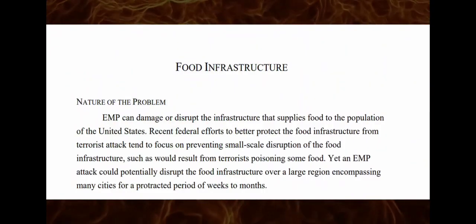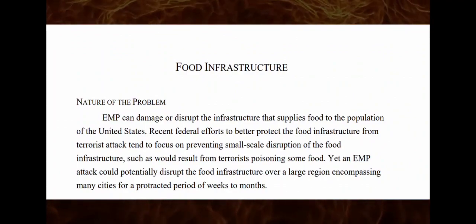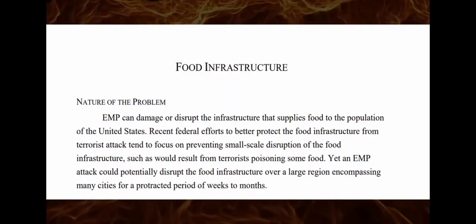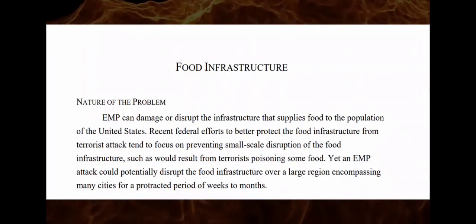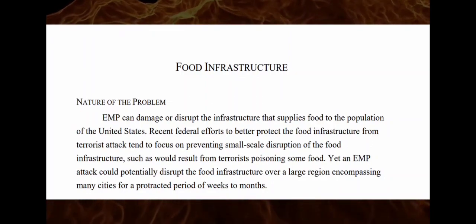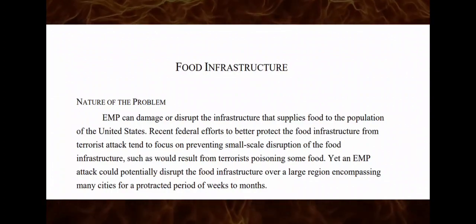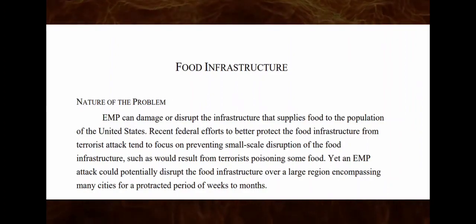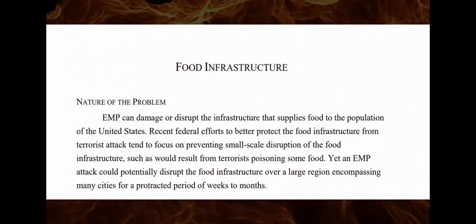Food infrastructure. Quote, "EMP can damage or disrupt the infrastructure that supplies food to the population of the United States. Recent federal efforts to better protect the food infrastructure from terrorist attack tend to focus on preventing small-scale disruption of the food infrastructure, such as would result from a terrorist poisoning some food. Yet an EMP attack could potentially disrupt the food infrastructure over a large region encompassing many cities for a protracted period of weeks to months."